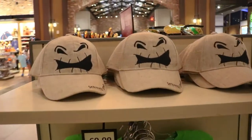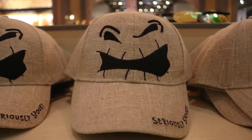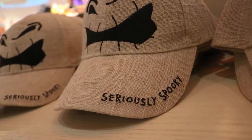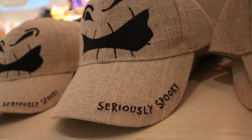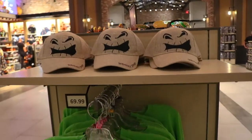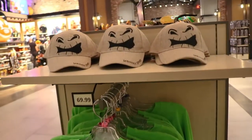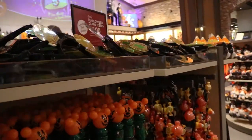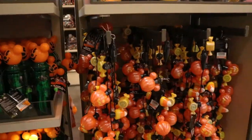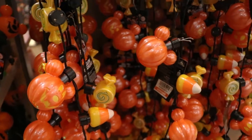And on top of here, they got some Oogie Boogie hats. It's kind of like a burlap sack type of material. And on the front of the cap, it says Seriously Spooky, which is awesome. That is so cool. I love this. The Halloween merch this year is really neat. And they have a bunch of little knickknacks, toys, light up necklaces with the pumpkins. Those are really awesome.